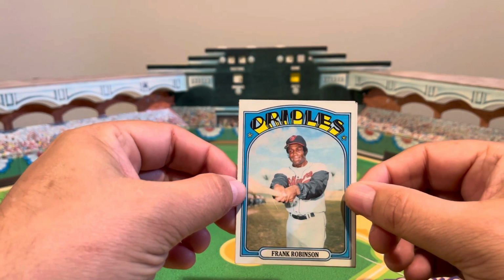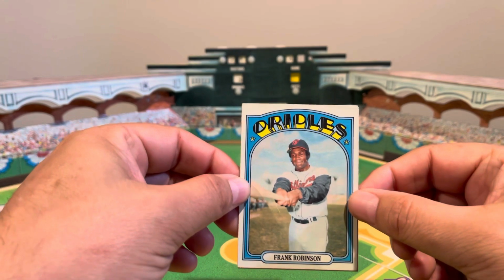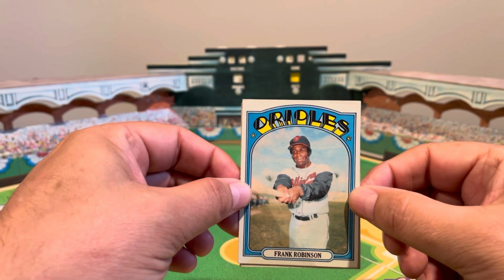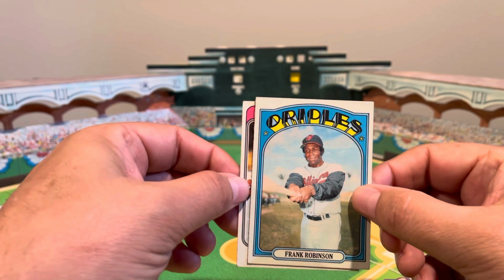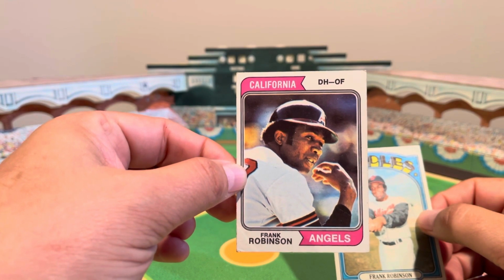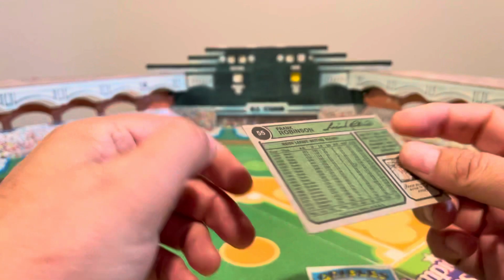We all know these. If you know baseball, you know he started with the Reds and then jumped to the Orioles. And you also know that he eventually became the Indians player manager in the mid-70s. What I didn't remember or had forgotten or didn't know, he also played for a couple other teams before he ended up with the Indians. Here he is with the Angels. I really didn't know he was with the Angels, but not just the Angels.